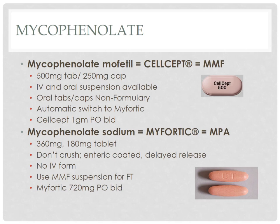Myfortic, we used to use this formulation a lot, but we got contracted with the manufacturer or wholesaler. We got a cheaper price with the CellCept, and it's generic. Myfortic, usually we do that for patients that have very severe GI side effects with the MMF, which is the most common side effect with the medication. And people can actually get colitis with this med because of the direct injury of the metabolite into the gut. So then potentially switching will be helpful.